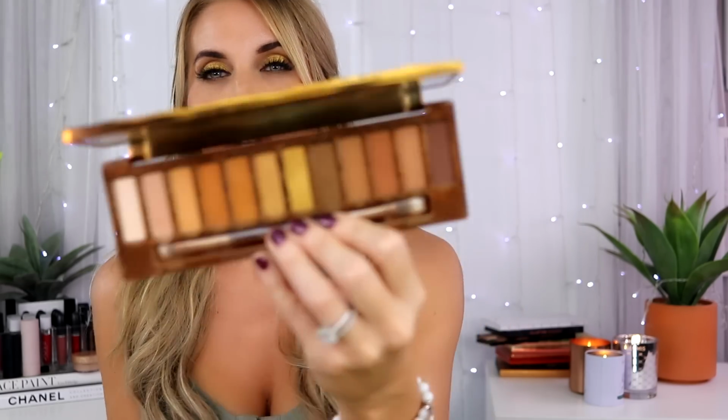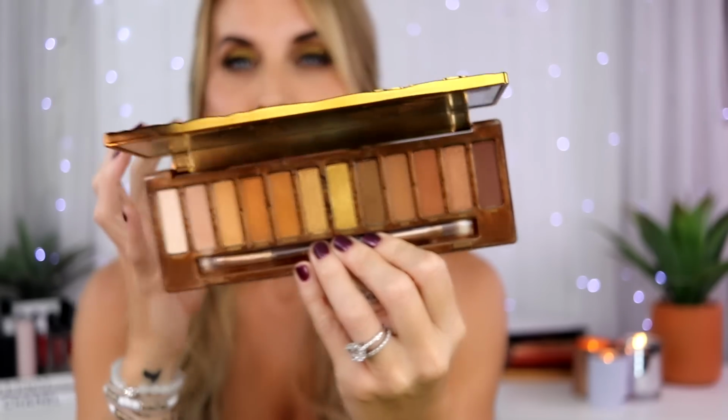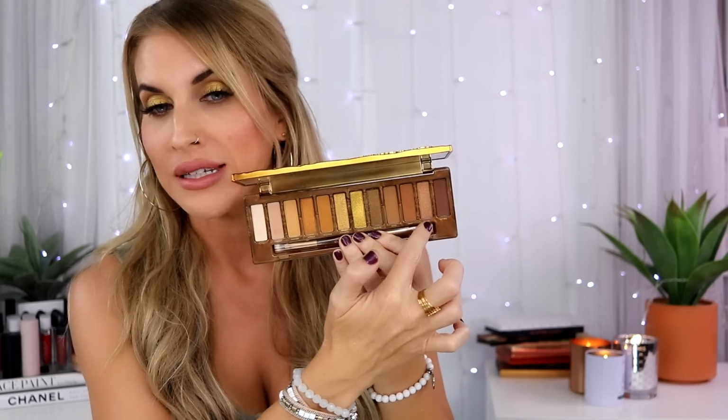Oh, so gorgeous. This has just like the most beautiful array of super warm golden tones. So you've got all of your matte shades right here, metallics, matte, and metallic. So you've got like the best mixture of matte and metallic. There's more matte than there is metallic. How many times have I said that? You probably should be drunk by now if you were drinking.